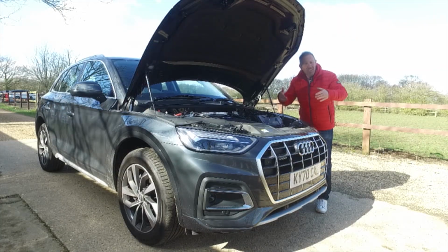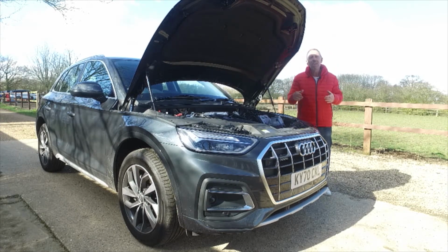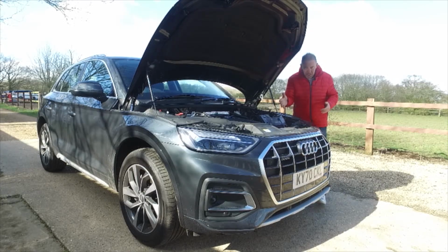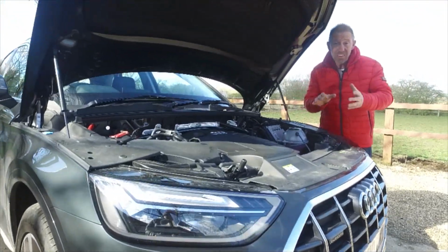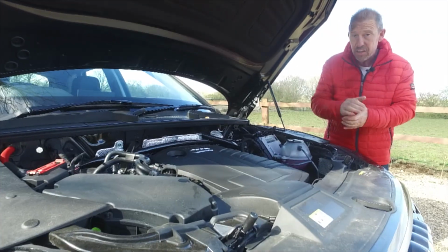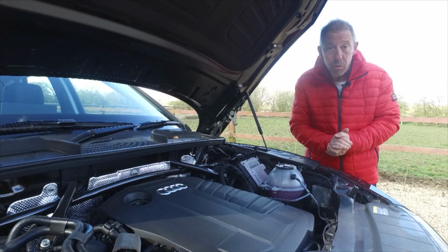So under the bonnet, there's a couple of choices in engine. You get the diesel, which is what we've got here. It is a 4-cylinder 2-litre diesel engine, and it develops around 190 brake horsepower. 0 to 60 time is around about 8 seconds, just over. And the fuel economy is around 51 miles to the gallon.